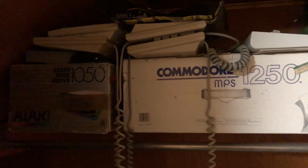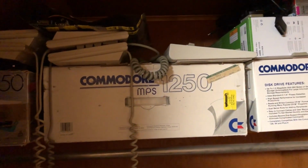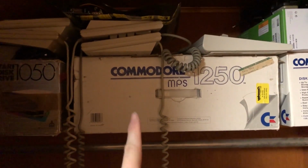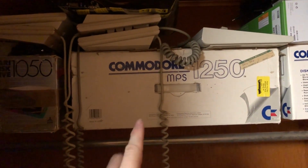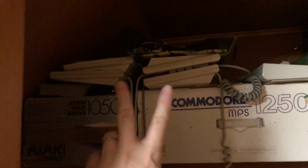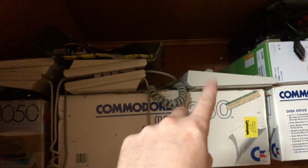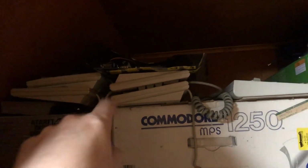I'll be pulling stuff out over time and reviewing things. One of them I already covered. That's my ColecoVision Atom. Absolutely huge box, takes up most of the space. Up here, you can see I've got an Atari 1050 disk drive. There's my Commodore 1250 MPS dot matrix printer. This one's really cool because you can use it on a Commodore 64 or an Amiga or even a PC for that matter. Bunch of Amiga 2000, 4000, 3000 keyboards, an IBM keyboard. These things are worth quite a bit of money. That's my Amiga 1200 motherboard up there.